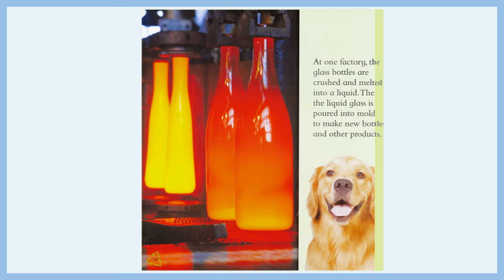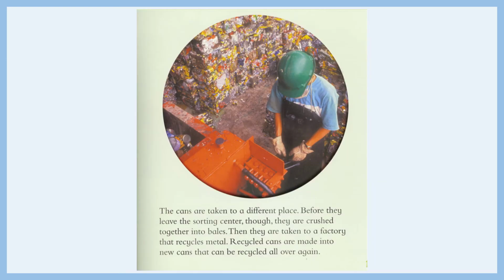At one factory, the glass bottles are crushed and melted into a liquid. The liquid glass is then poured into a mold that makes new bottles and other products. The cans are taken to a different place. Before they can leave the sorting center, though, they are crushed together into bales. Then they are taken to a factory that recycles metals. Recycled cans are made into new cans that can be recycled all over again.